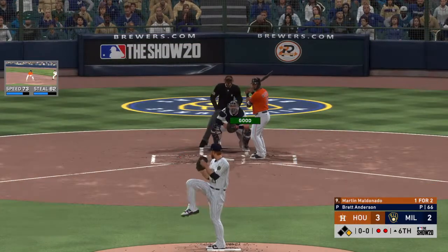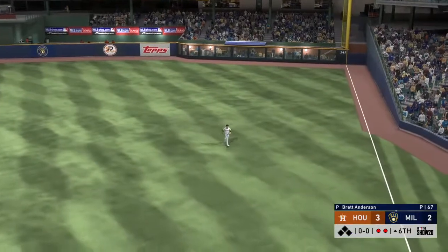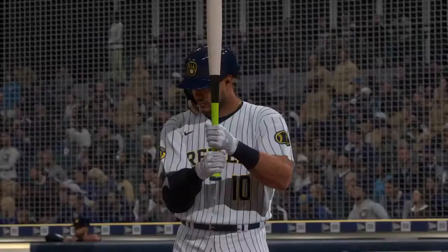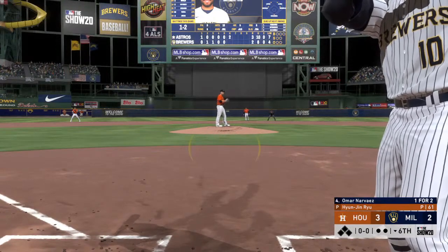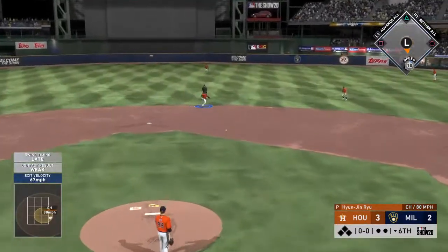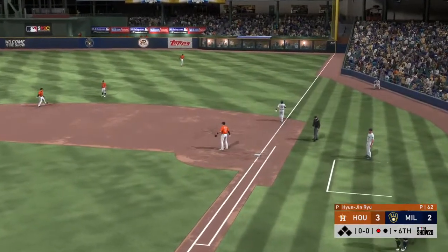Into the box now, Martin Maldonado. And on the first pitch, he hits it in the air to right. Yelich will reach out with one hand to make the catch on the move, and that ends the bottom of the 6th inning now. So here's the cleanup hitter, Omar Narvaez. He lined out in his last trip, so looking for better fortunes here. This is flared right back over the mound. Throw by Lowry, and there's the first out.